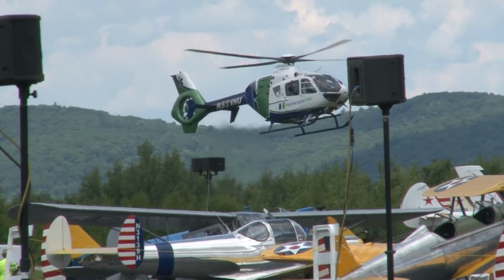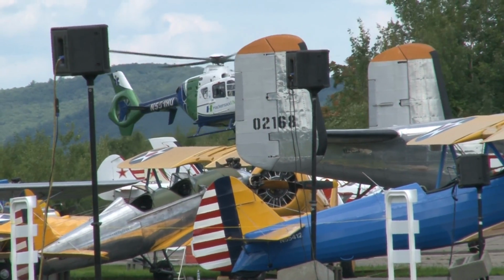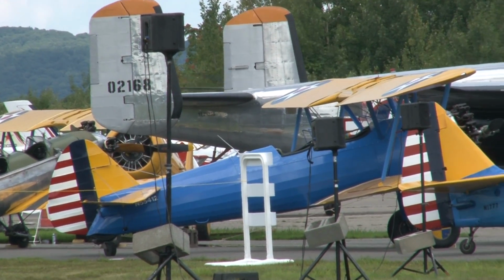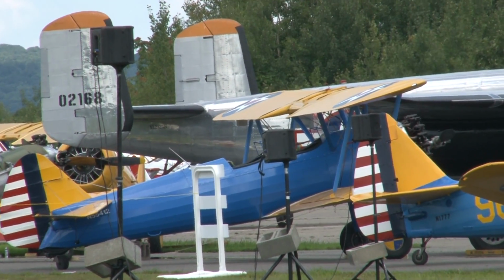Courtesy of Hackensack UMC, if you want to find out more information about this helicopter and the services they provide, check out hackensackumc.org. Now here's the tricky part, putting it back on that pad.